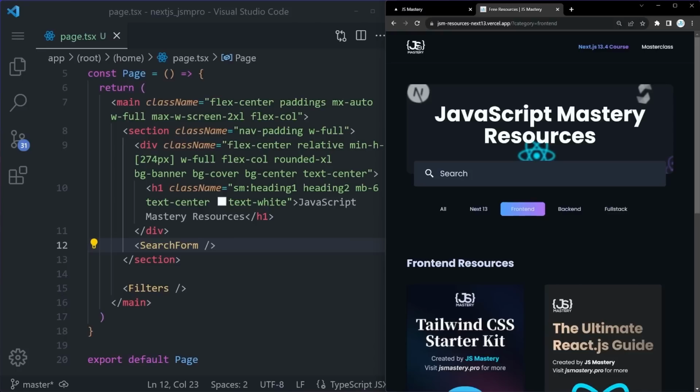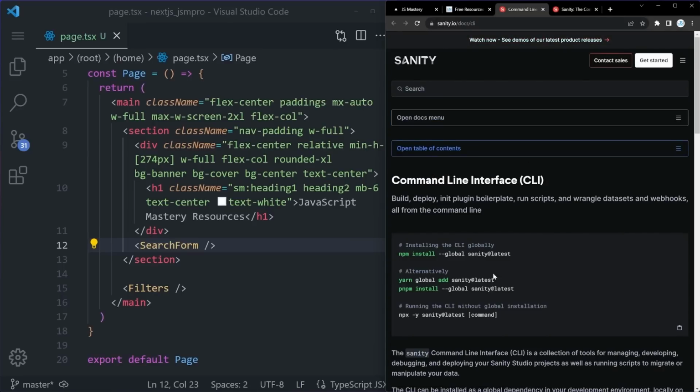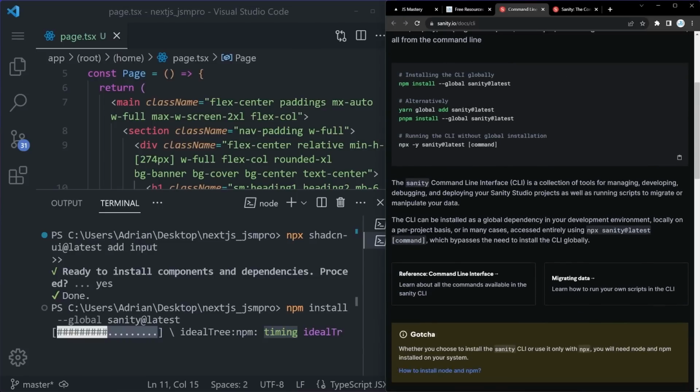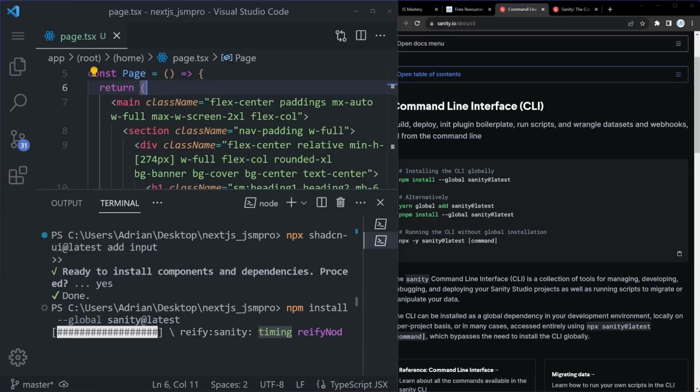So let's do that next. Sanity says, let's make content our competitive advantage. So let's do just that. First, we want to install Sanity's command line interface, and this is going to allow us to create new Sanity instances. So we can run npm install --global sanity@latest, and we can run that right here in our second terminal. Sanity command line interface is a global dependency that's going to allow us to then set up all of our new projects on a per project basis. So let's wait until it installs.